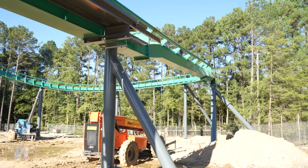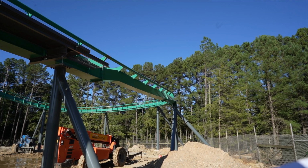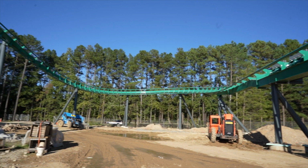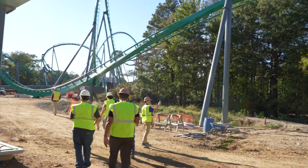And one of the cool facts about it is back in September, the last piece of track, this right here, that finalized the connection of all the track for Rapterra was put in. So that's what officially made it a completed circuit as far as the coaster goes. Let's keep on making our way. It sounds like we have a lot to check out today.